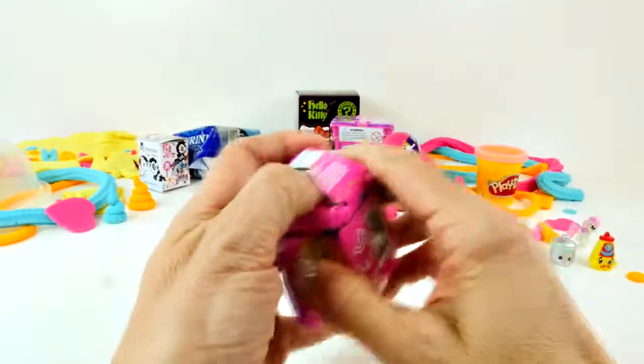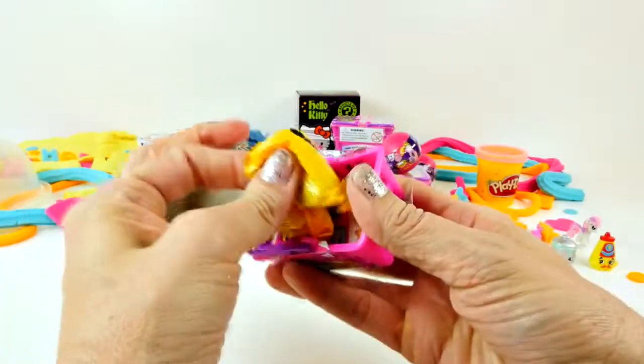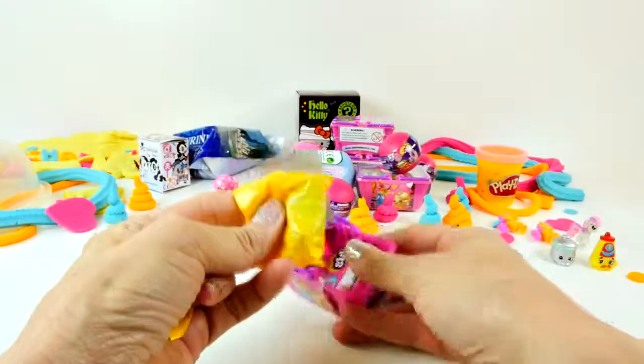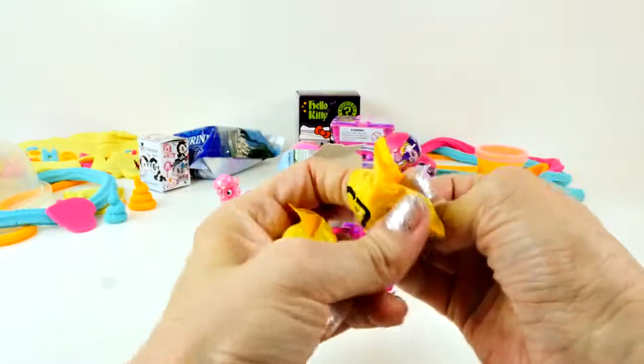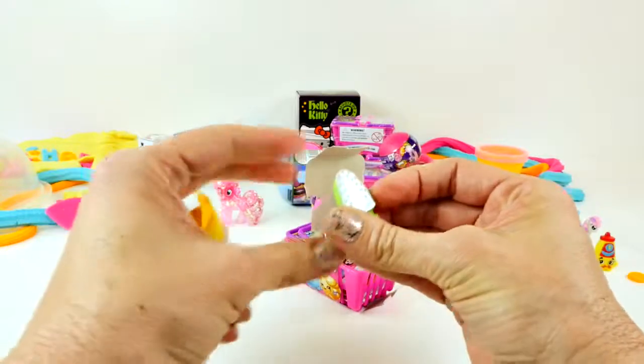Let's open another Shopkins. Shopkins are so hard to find, but one of our local viewers messaged me and told me where I could find some. So thanks for that tip, Kelly. We went and stocked up.